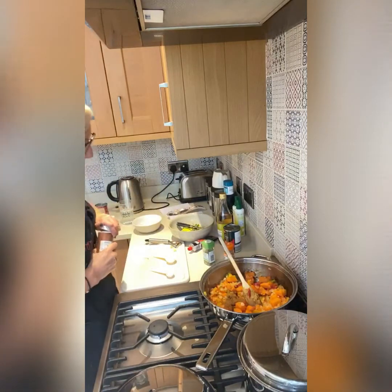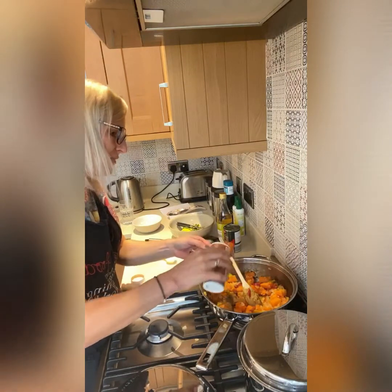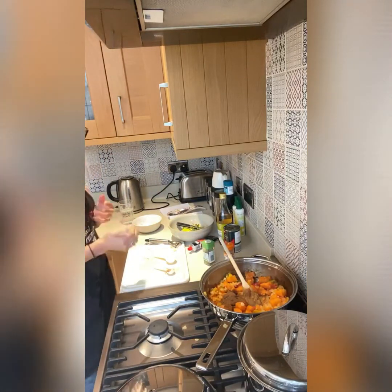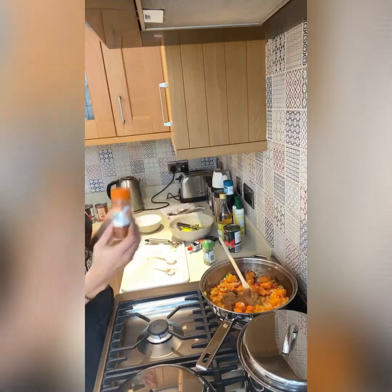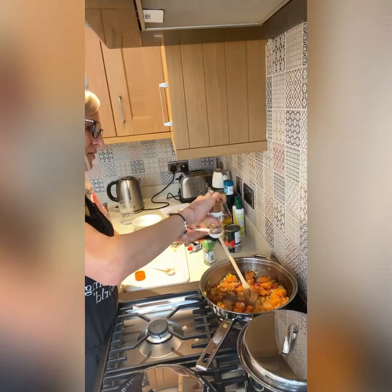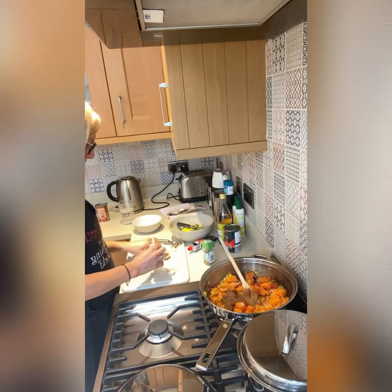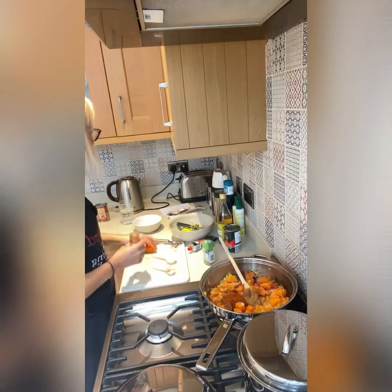Cinnamon. I've got big cinnamon. Holly loves cinnamon. 2 teaspoons of cinnamon. 1, 2. Put it out of the way when you've done it, then you know what you've done. Smoked paprika. We want 1 tablespoon of smoked paprika. Oh, come on. We've got some more in here. Hang on. Let me whack it to the bottom. Smells good. 1 tablespoon of smoked paprika.